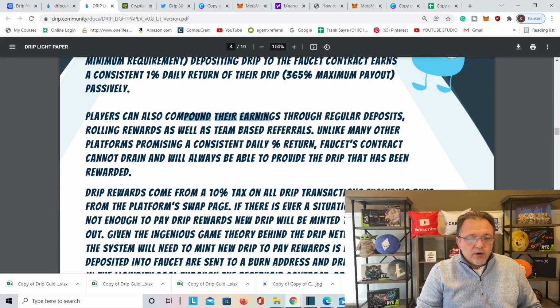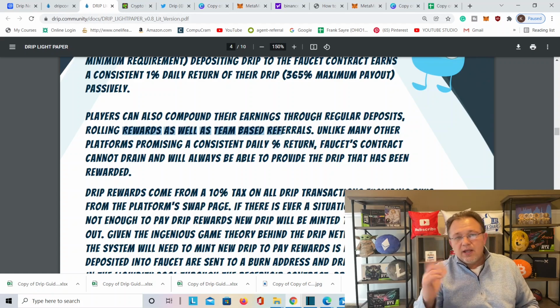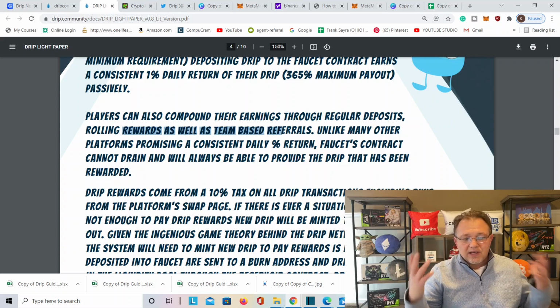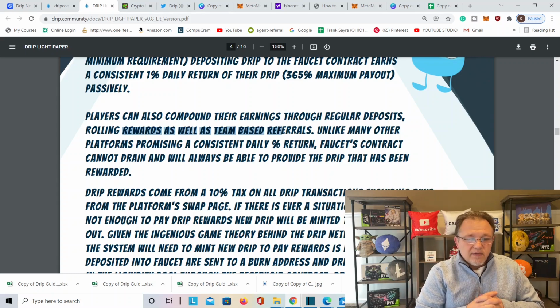Players can compound their earnings through regular deposits, rolling rewards, as well as team referrals. Again, the team thing may be for you, may not be for you. Don't really pay too much attention to the team. Right now, we're just talking about the concept, how you can make 1% every day, or 365%.